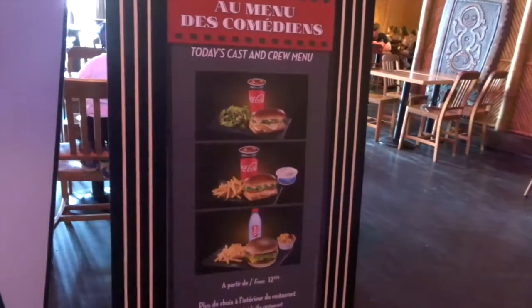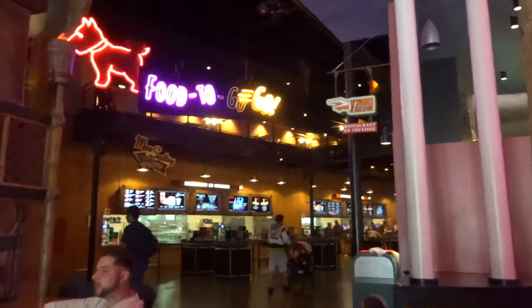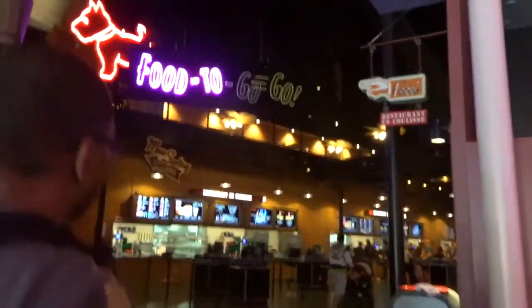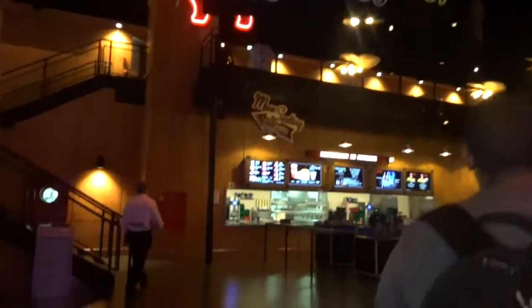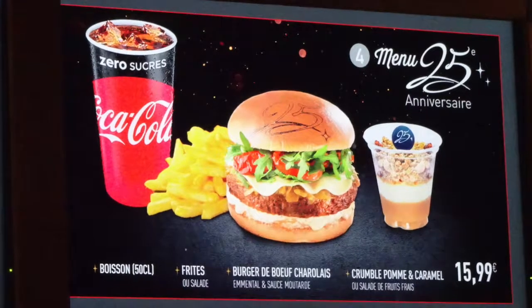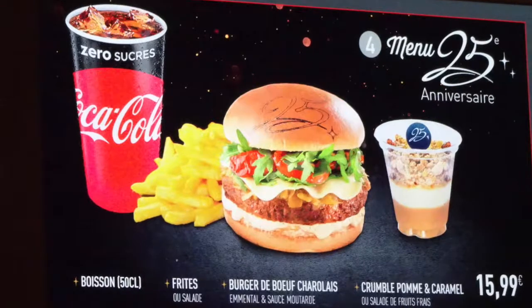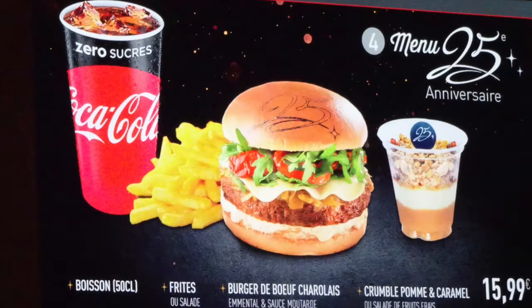One thing I was pleasantly surprised about with this counter service restaurant is that they had burgers, but they also had fish, which is not a common specialty in any of the restaurants that I've been to at Walt Disney World. So that was a good change from the normal menu. We have a couple of burgers. They also have fries and of course typical sodas and things like that.